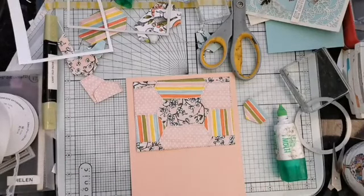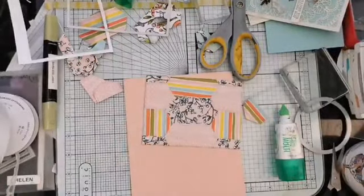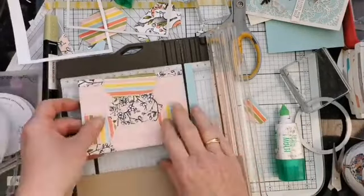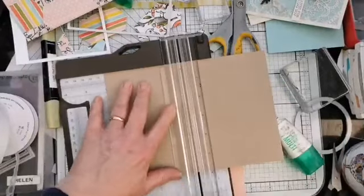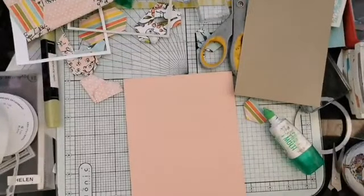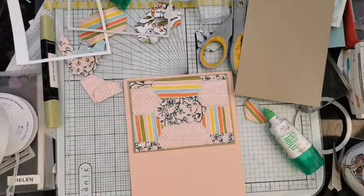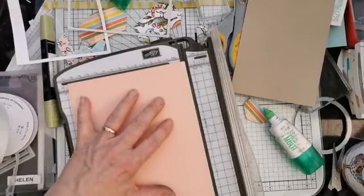Now then, we need something behind there, definitely. That might look quite nice. So this stitched rectangle is about 9.5 by about 13. So let's make this 10 by 13.5. And that will just give that a little bit of a frame. Let me just score this. This is looking like it is half a piece of A4, yes.